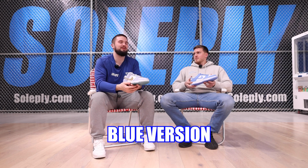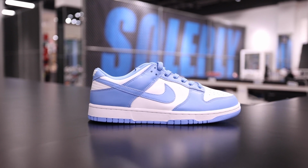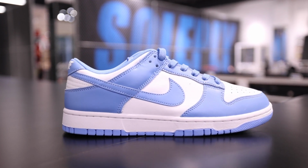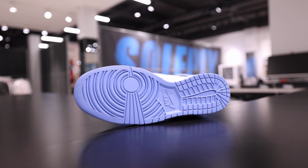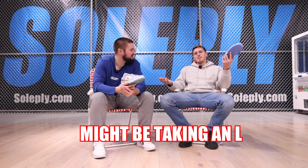Why don't you tell us why you went with the blue version of a Panda Dunk? So, like you said at the beginning, they're pretty basic, but I like to keep it simple. Blue is my favorite color. It's really as simple as that. These are clean. They go with pretty much everything. Great for all seasons, you can never go wrong. But I do love the Strong Clivers. I gotta say, I might be taking an L in this round.